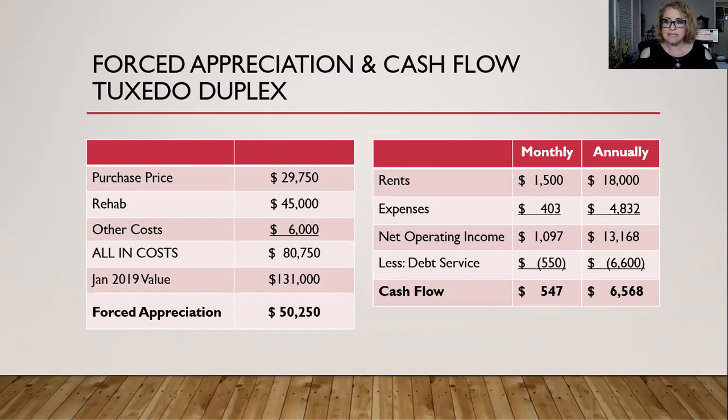Okay, the one expense that we sometimes talk about that's not an expense for the purpose of doing a cash flow analysis is the debt service, which is another way of saying the mortgage payment. So in this particular property, our net operating income, so our rents minus expenses, was around $1,100. And we had a $550 a month debt service payment on it. So our cash flow ended up being about $547 a month, which came out to be $6,500 annually.